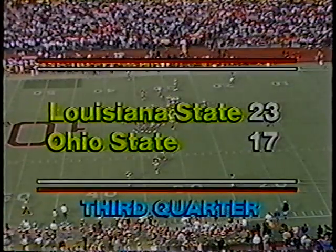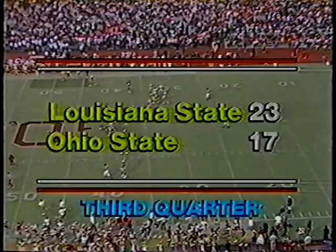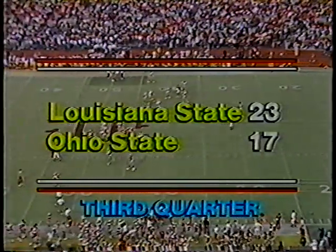That may have been the last play of the third quarter. Play clock shows about 3 more seconds than the scoreboard clock. Buckeyes are up to the line. That's it, time expires here in the third quarter. That's the end of 3 periods at Ohio Stadium. Our score, LSU 23, Ohio State 17. We'll return to more Ohio State football in a moment.